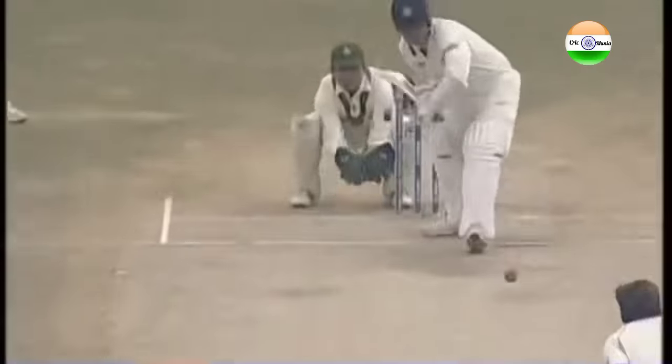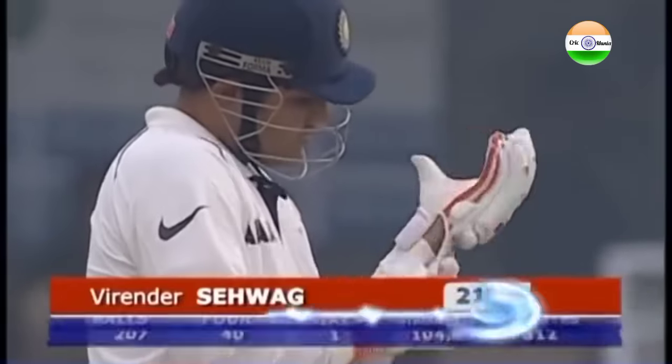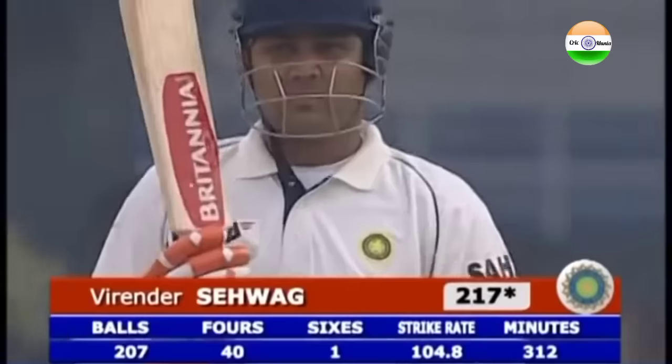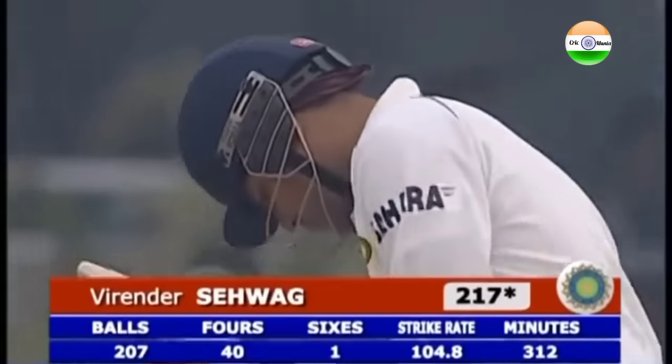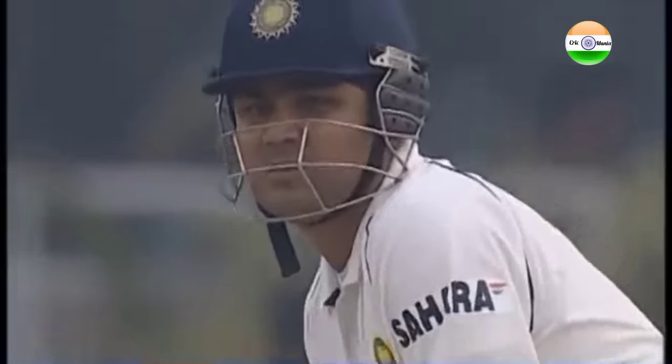Can't be too bad out there. Well bowled, Sehwag. Good start, Sehwag. And Sehwag, 217, that's an amazing effort. No doubt the 12th man would have picked up his bat and put it in the refrigerator just to cool it down because it's been red hot.